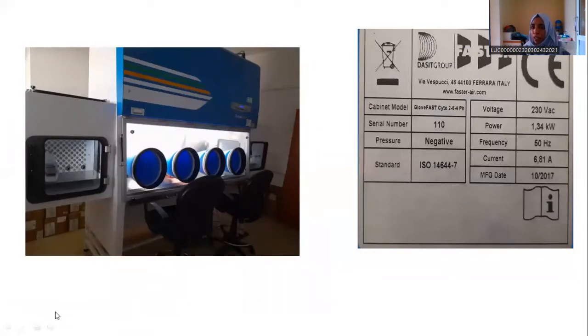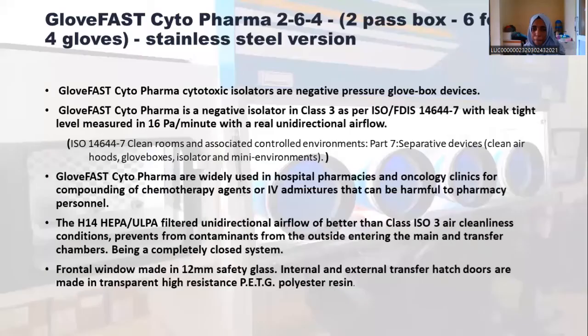In our CRU, we have this model, the GlowFast Cyto 264 Pharma, which means the GlowFast Cyto Pharma machine. It has two boxes, 6 feet and 4 gloves. It is also a negative pressure isolator, with ISO 14644 standard. GlowFast Cytopharma 264 stainless steel version. GlowFast Cytopharma cytotoxic isolators are negative pressure glove box devices. GlowFast Cytopharma is a negative isolator in class 3 as per ISO, with leak tightness level measured in 16 Pascal per minute, with real unidirectional airflow.